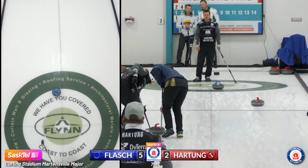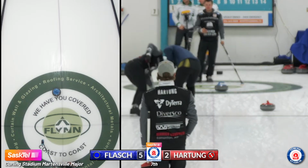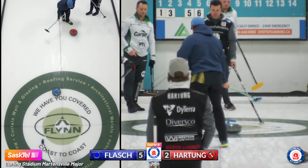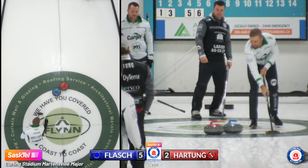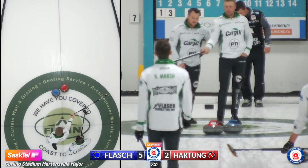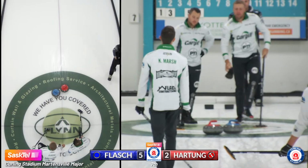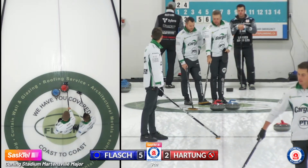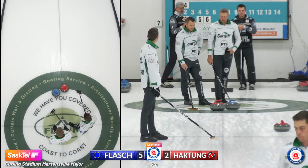Brushers were on this one early. These are always a little tougher for both the brushers and the thrower because you're trying to come to the back of the house. It's not a shot you normally throw. He doesn't have the weight to get there. Just nudges off the corner of that blue stone, and it'll be another opportunity for Colton Flasch to simply make the hit. And the initial indication was just roll right out of play.